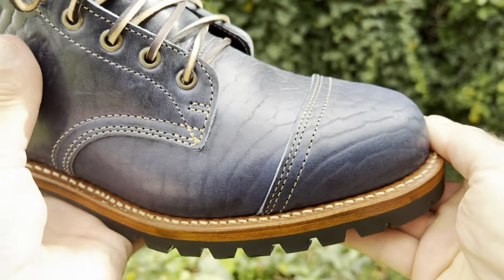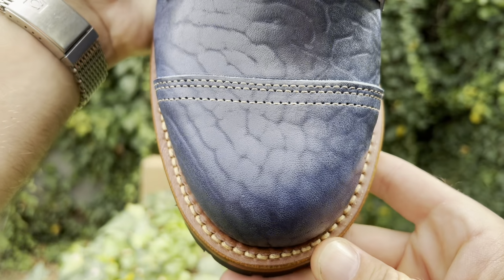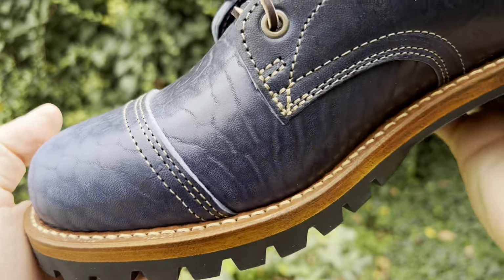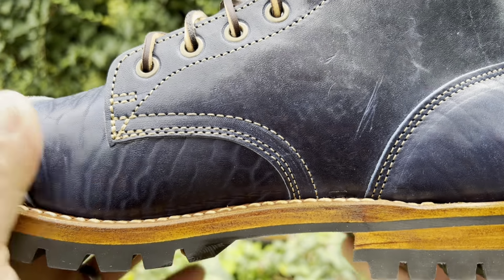So we've got a beautiful, what looks like a golden, a tan or a golden. I'm leaning towards gold stitch on the upper as well as on the Goodyear welt. That is mind-blowing how beautiful that is against that navy. Gold and navy go together so well.